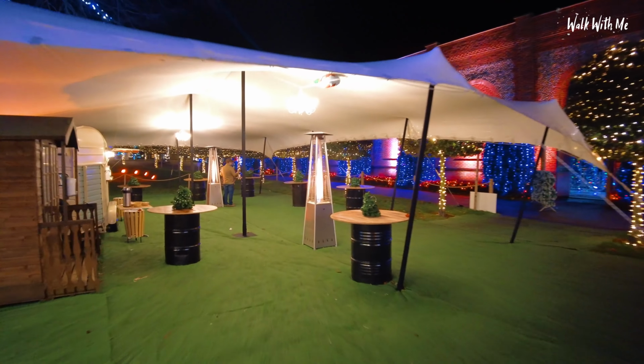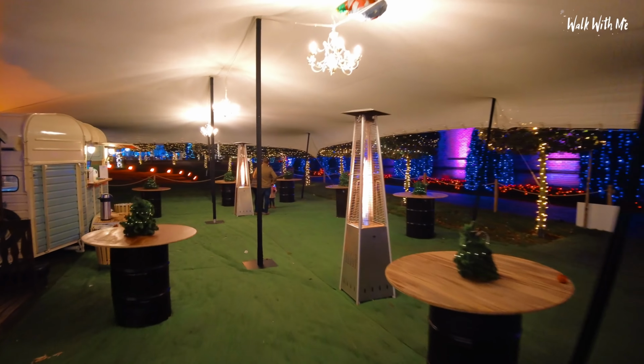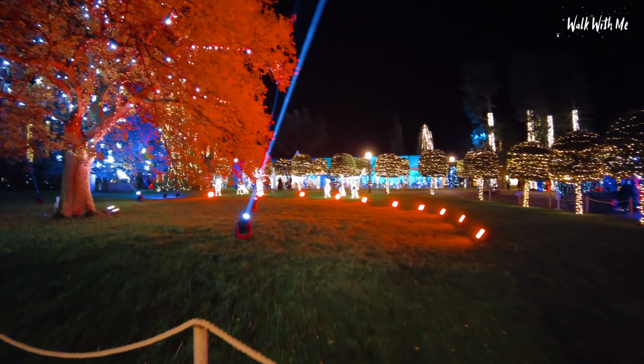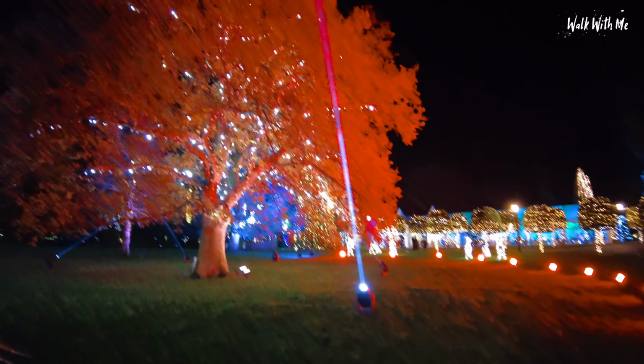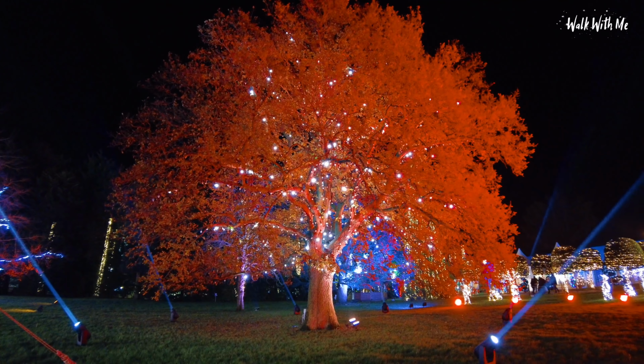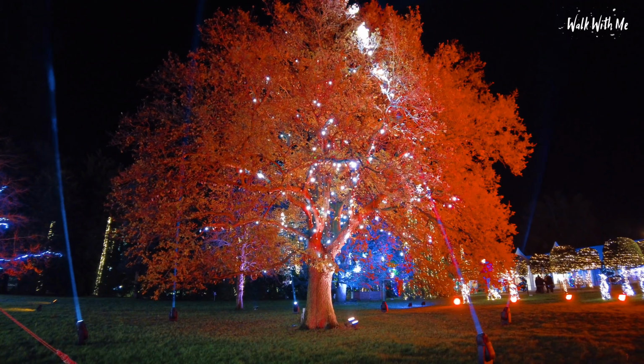Place to get warmed up. Let me grab a hot chocolate here, I think. Oh, I need to warm my hands up on this. Oh, that feels so good. And also a great place to admire the lights. Look at the tree though. Look at that, how they all light up the tree. Shining into the air as well. In fact, you can see them for miles around the Norfolk countryside.